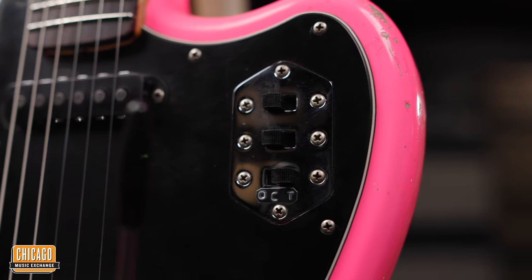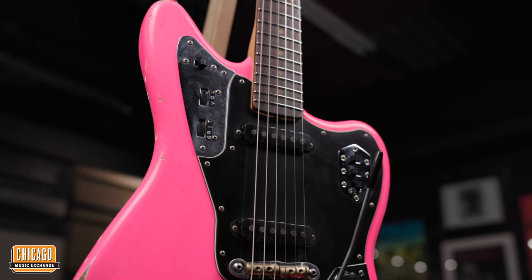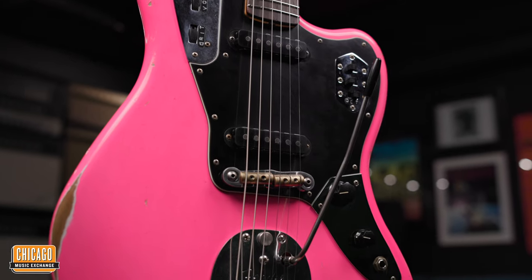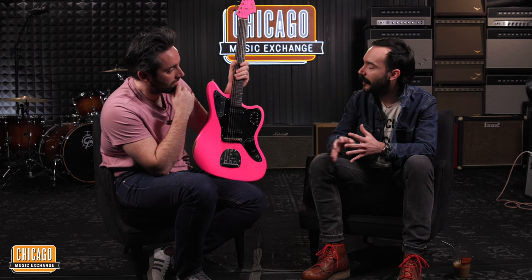So, this is one of those guitars that I feel like is really pushing this model forward. Yeah. It's a great example of what you can do with this particular guitar. I feel like with a lot of these little mods and whatnot and different circuits in here, you can really make the guitar into something that's incredibly useful, yeah, no matter where your settings are.